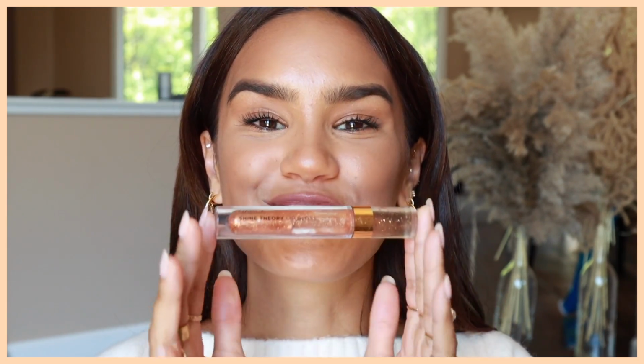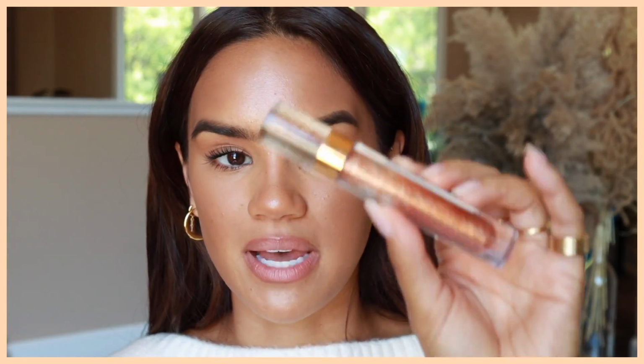I know it's my top 10 favorite nudes, but I wanted to throw in my favorite lip gloss of all time, which I still feel like is a nude because it's a beige bronze shimmer gloss. So for my skin tone, it is a nude. And I love this gloss so much. If you really want a truly wet, ultra juicy, ultra glossy, glass, reflective, shiny lip gloss, this is the best I have ever found.